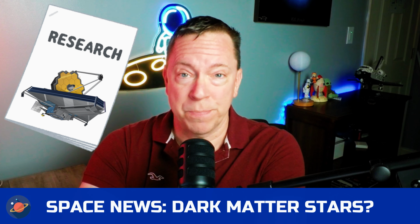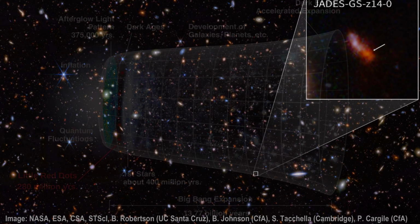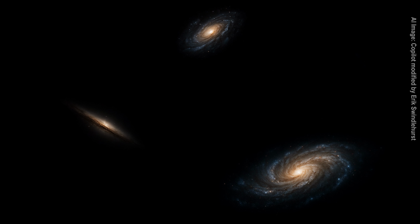More tantalizing proposals are trying to explain the mysterious little red dots, or LRDs, that were found on the James Webb Space Telescope at 280 million years after the Big Bang. The first proposal was that the LRDs were fully formed galaxies in a time when the universe's first stars hadn't even formed. In the last episode, I talked about another proposal that these little LRDs are black hole stars.